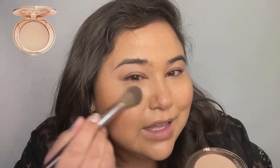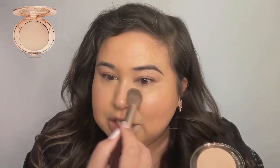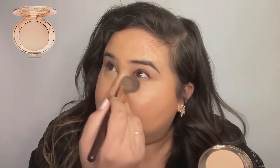Do you see how I have no pores when I use this? This literally makes you poreless and flawless. Do you guys see that? Sort of wet and glowing, but you still look like skin. Charlotte actually created powder because she just didn't love powder. She loves a glow, right? But we couldn't come out with a makeup line without a powder product.